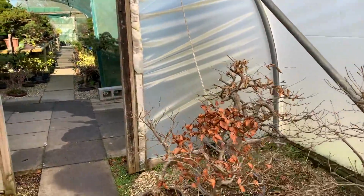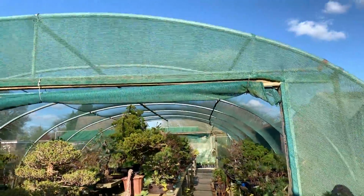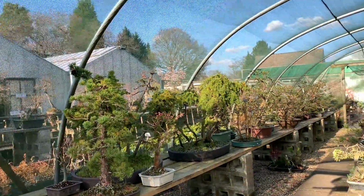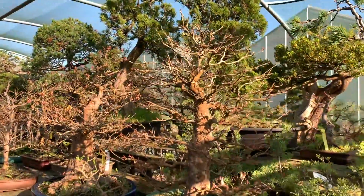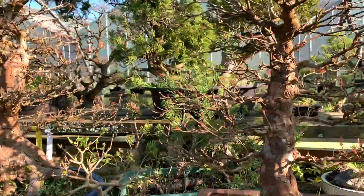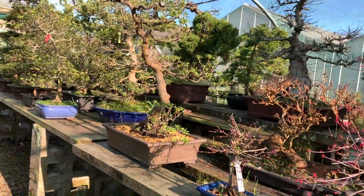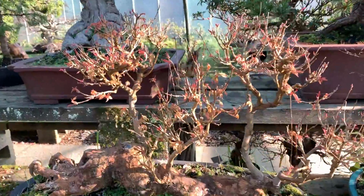Now I'll just walk into my other tunnel. This is just shade netting. So we keep trees here just to give the evergreens a better leaf color. It doesn't give much protection from the cold because these tunnels go to the same temperature as in the open, but because they don't get the overhead frost, the color of the trees that are kept in here tends to be much better.